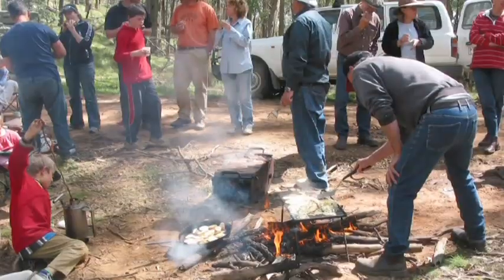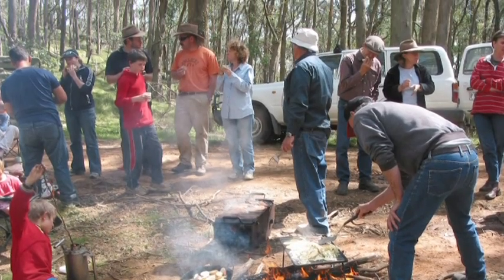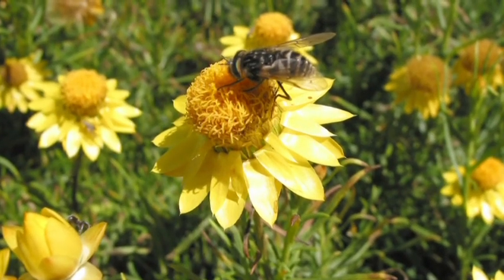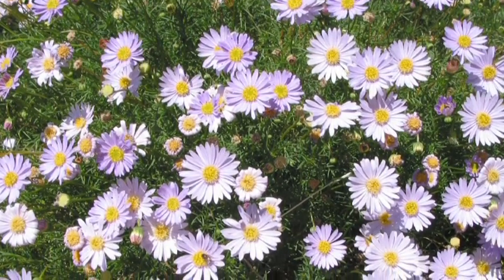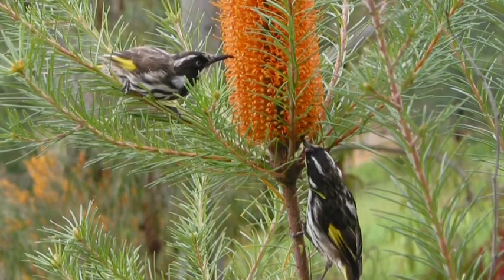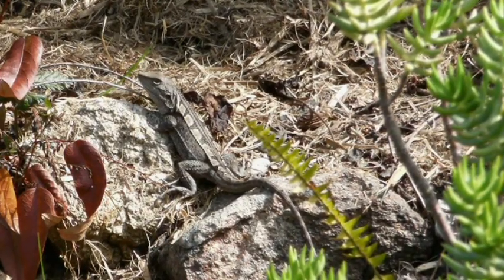The springtime Up the Duda Walk provides a hands-on way to learn more about our local flora and fauna. Our Birdscape Your Garden Day showcases native plants that can be used to great effect in attracting birds, mammals, frogs and reptiles to local gardens.